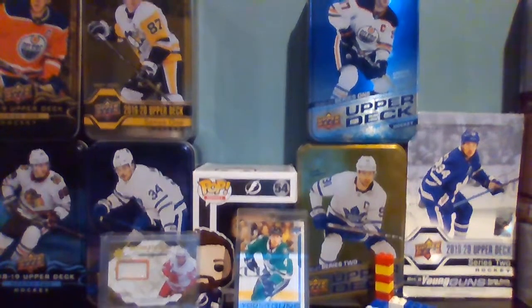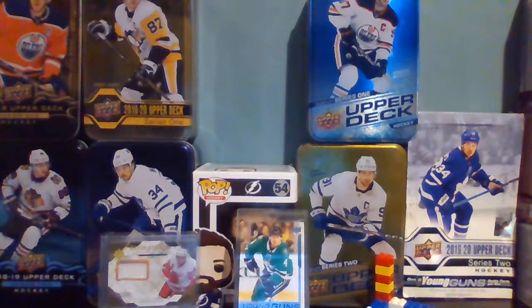And for the Hockey Heroes, we have 5 nice cards. 1, 2, 3, 4, 5.